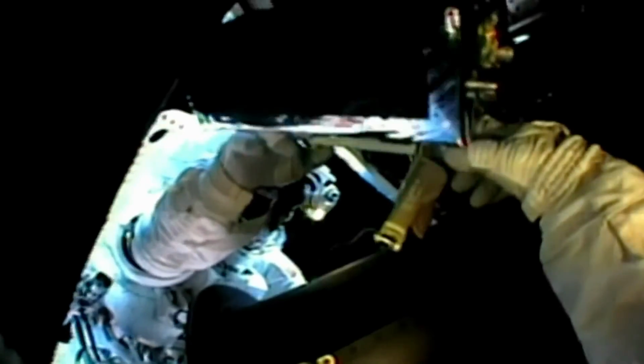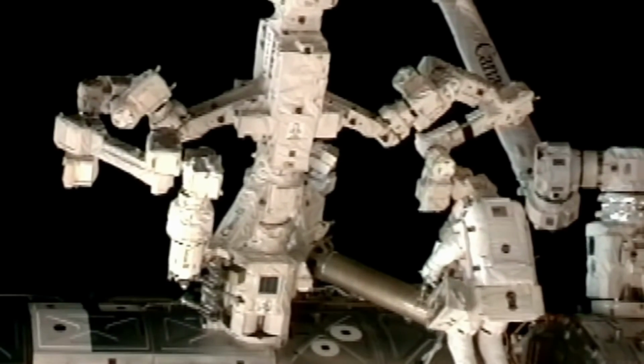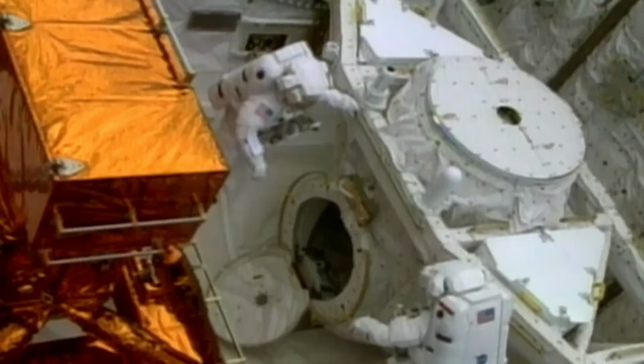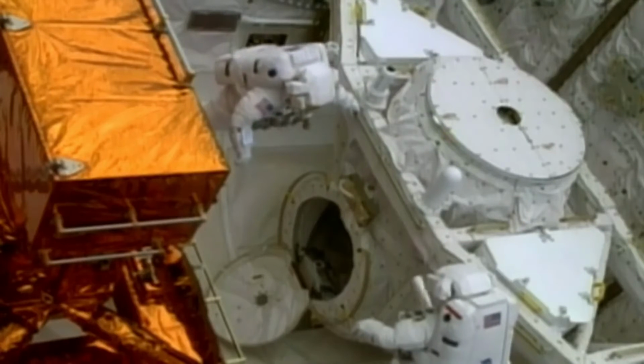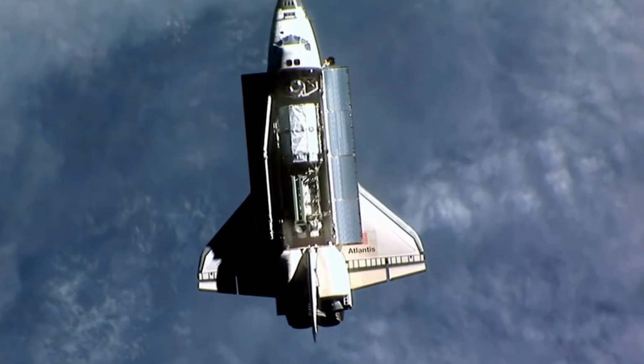The first designs for the Canada Arm gripped objects much like a hand would. But engineers quickly realized that there was a fundamental problem. The smallest of accidental nudges could send any cargo hurtling off. There's no air resistance in space, so once something starts moving, it doesn't stop.